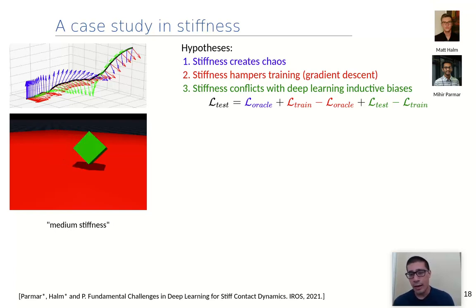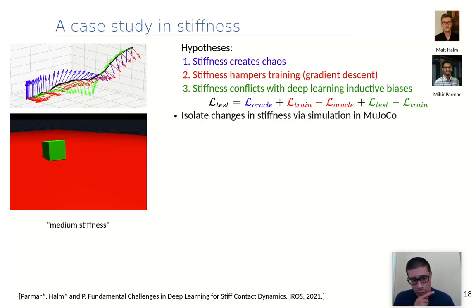Okay. We'll look at the training error relative to the Oracle error. This is to answer our second question about the challenges in training, and then we'll look at generalization error finally to see how well our biases are matching up with the underlying data set. Okay. I'm going to use MuJoCo to do this, just because that seems to be a popular tool from the sim-to-real and RL communities, and we're going to vary stiffness by varying a single parameter.